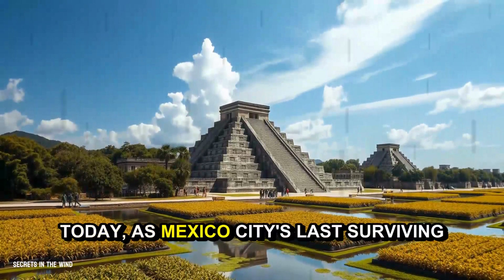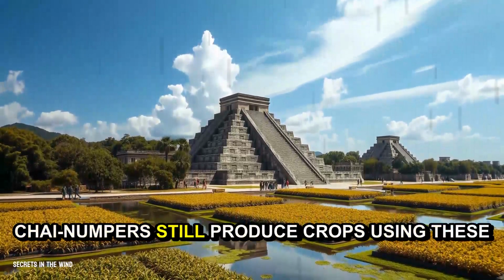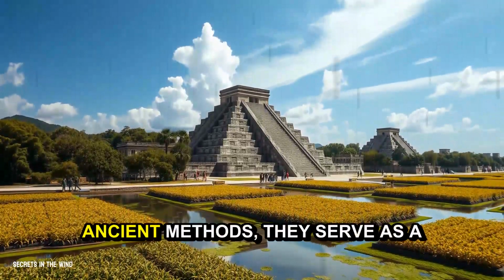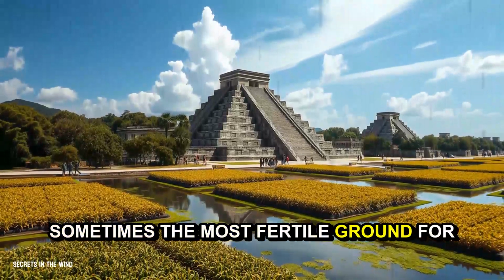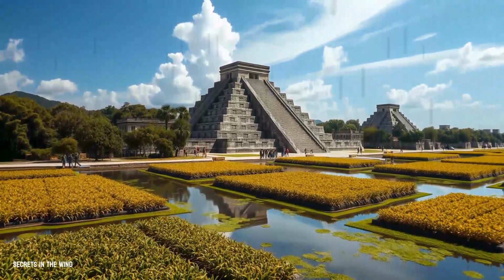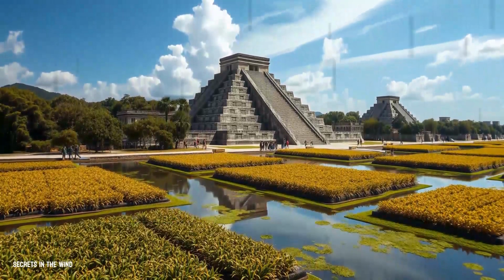Today, as Mexico City's last surviving chinampas still produce crops using these ancient methods, they serve as a reminder. Sometimes the most fertile ground for growth isn't just soil, it's the space between what's real and what we're persuaded to believe.